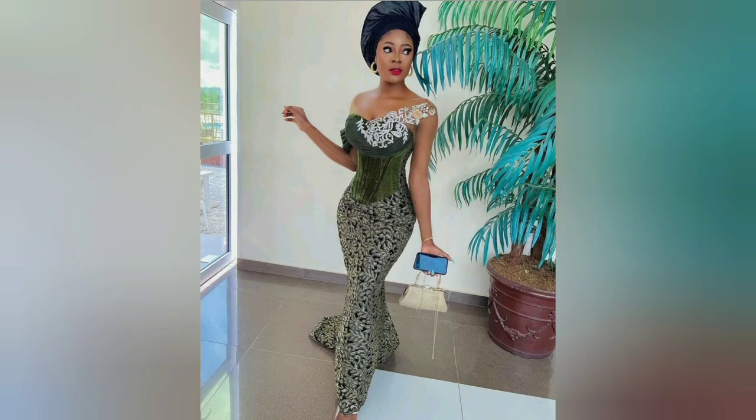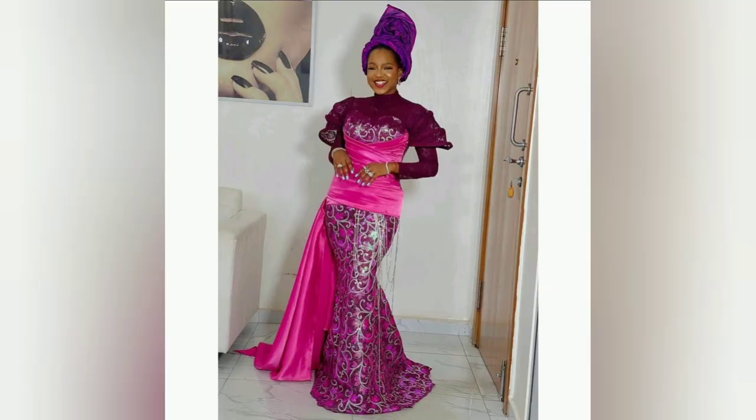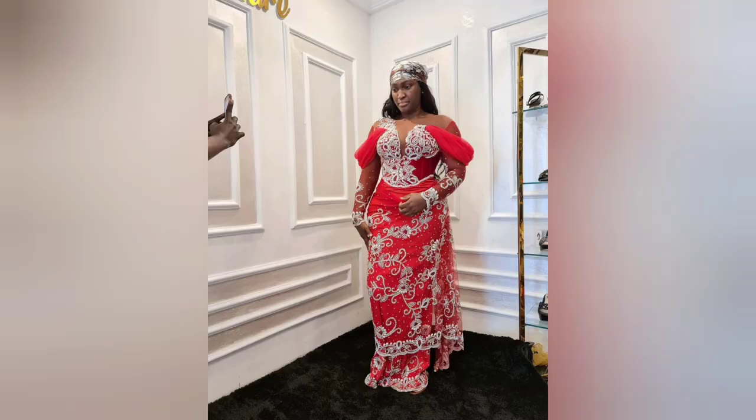This particular style as well is perfect for a bridesmaid. If you're a wedding guest looking for something simple and beautiful, I recommend that particular one. Guys, look at the shoulder, the sleeve, the hair drop. Everything about this gown is very unique. So if you're looking for that unique style, go ahead.